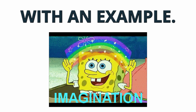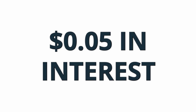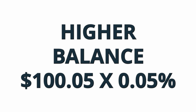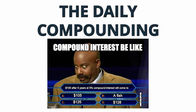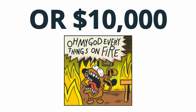Let's make this real with an example. Imagine you borrowed $100 on a card with a 20% APR. That daily rate of 0.055% works out to about 5 cents in interest the first day. The next day, you're paying interest not just on the $100, but also on the $100.05. Then, the day after that, it's on the slightly higher balance. Over a year, that $100 turns into $122.13 instead of the flat $120 because of the daily compounding if you never made a payment. And that's with only $100. Imagine it with 1,000 or 10,000.